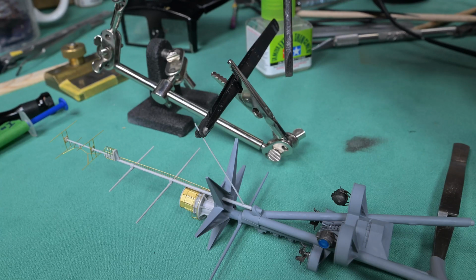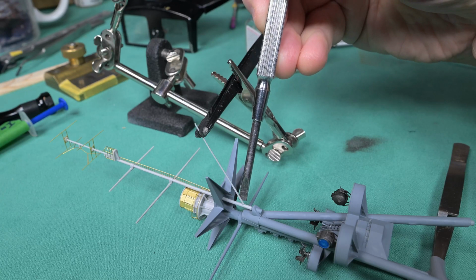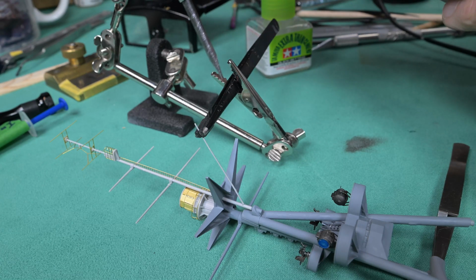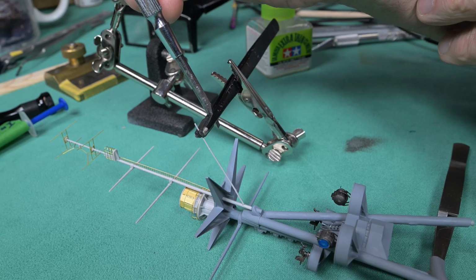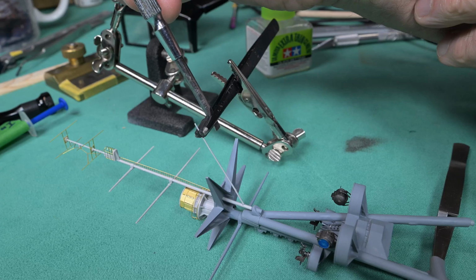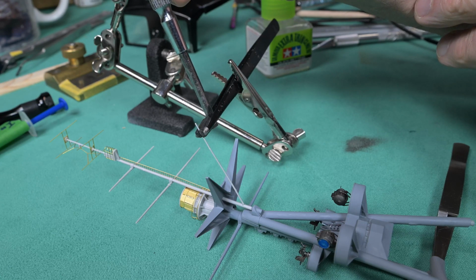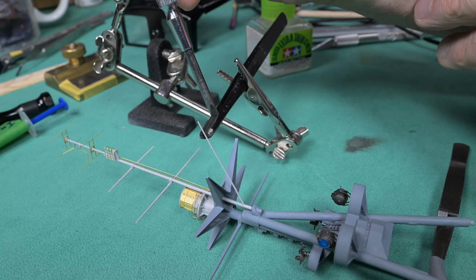I'm realizing now that I should have had the macro lens on when I was putting the Tamiya glue on that joint right there. And it's getting kind of late. Over an hour has passed since I did this. I think the best way to release this, and put as little stress as possible on it, is to do it like this. I'm just going to carefully twist the screwdriver until that comes apart. There we go.